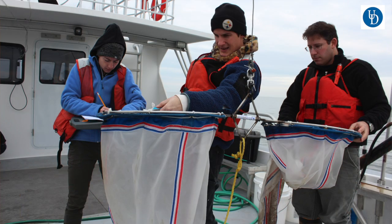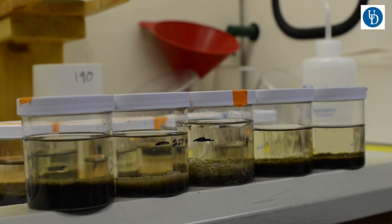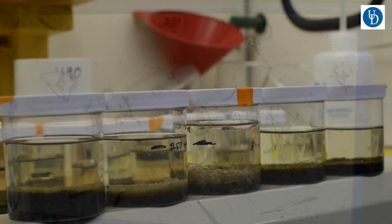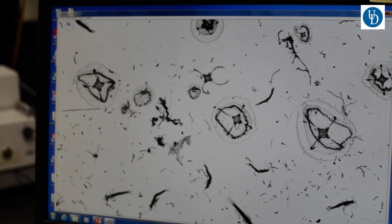And so in the Upper Bay, we went from a very oxygen poor environment where there was a lot of pollution from the large cities in the Upper Bay, and that has been remedied to a large extent. And so we're curious to see how the zooplankton community has responded.